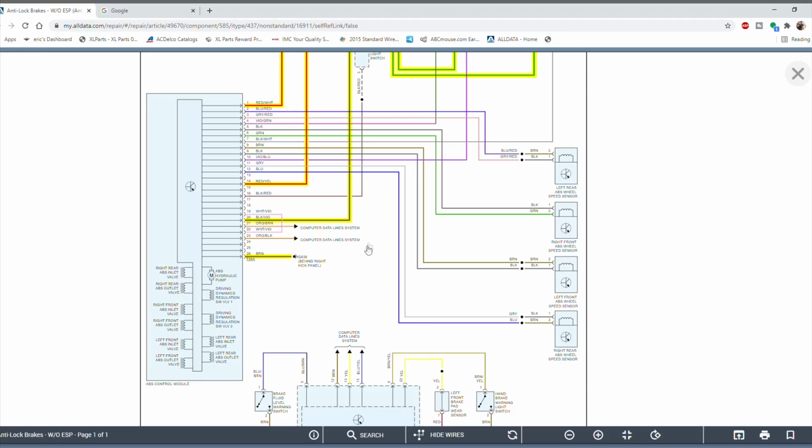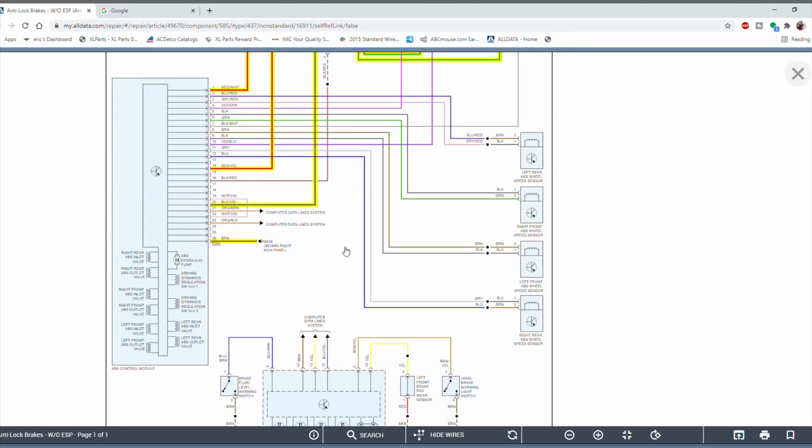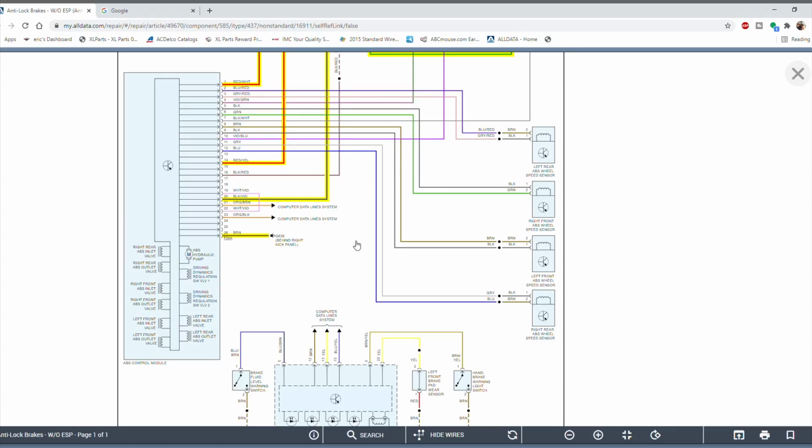Now, those are our main powers and grounds, but the other thing that we want to do while we're in here, if we need to go to this module and do this pinpoint checking, is we're going to want to check the computer data lines as well. That's going to include pin number 21 and pin number 23.